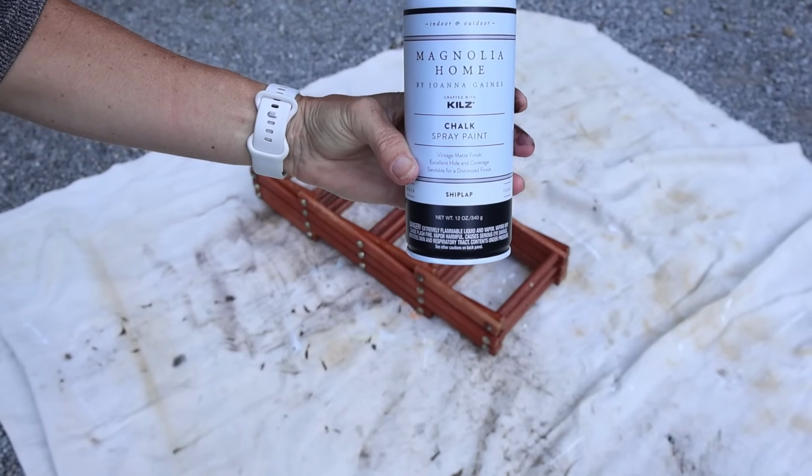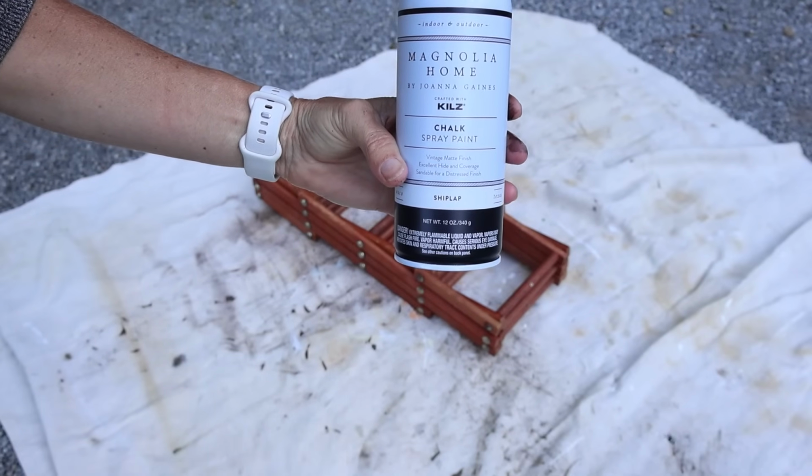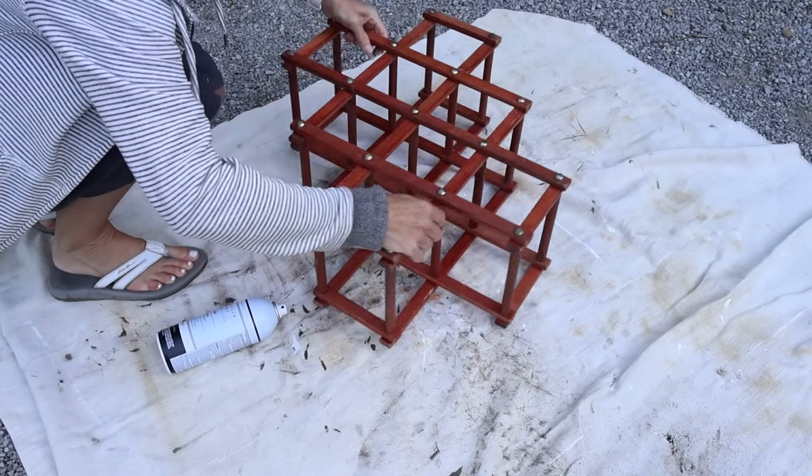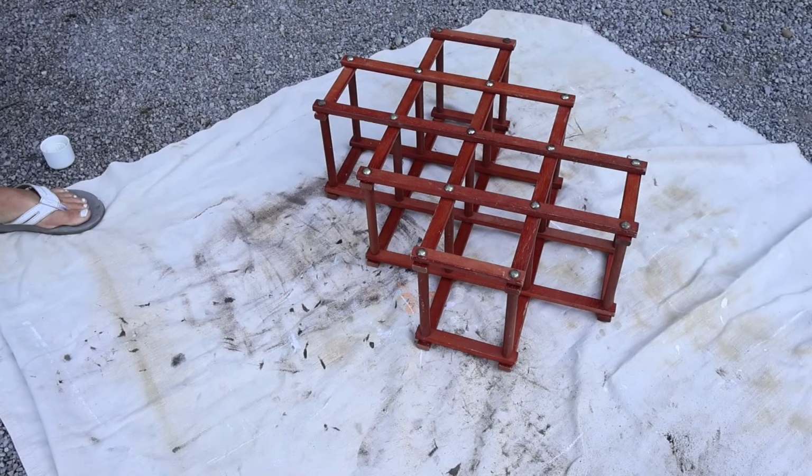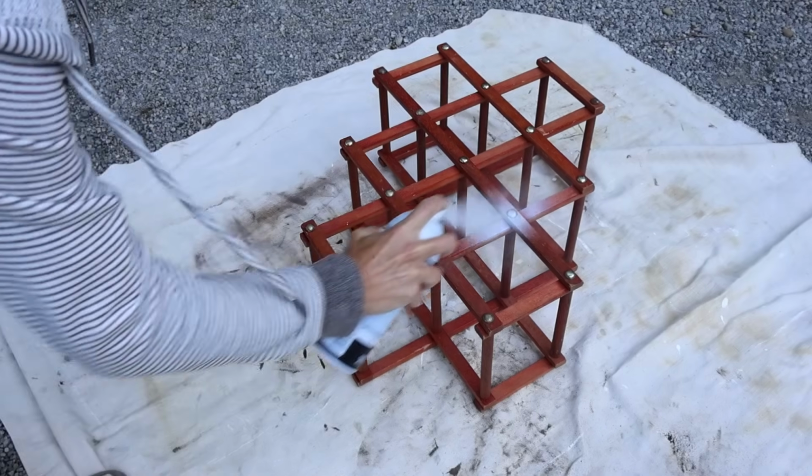I got this Magnolia Home spray paint at Lowe's, and it was fairly pricey, but I'm going to give it a try. This color is shiplap. I thought it looked like such a pretty off-white color.